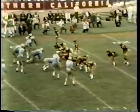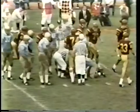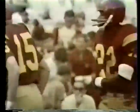Toby Page of Santa Ana, California, replaced Steve Sogge. Page, number 15, with a first and 10 from the 30. There you see Ron Yary, 77, and number 74, Mike Taylor. There is Toby Page, as Hal Griffin makes the play for UCLA. With the ball at the 32 for SC, it'll be a second down and 8. Tie game, 14 all.